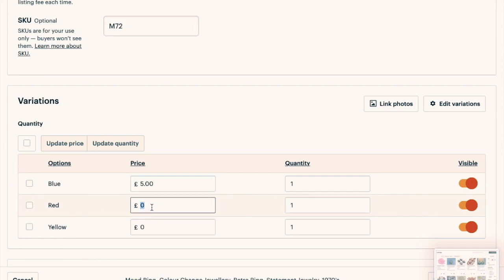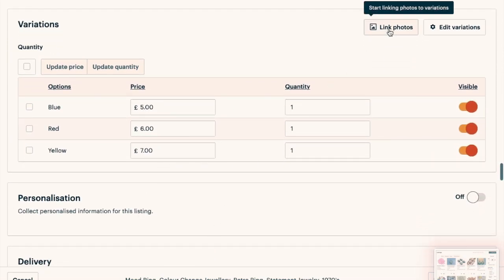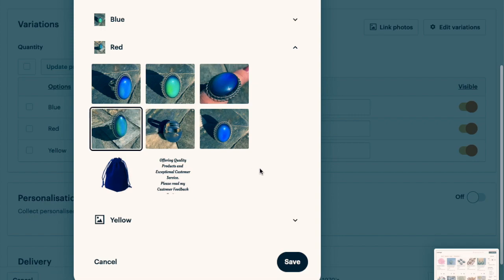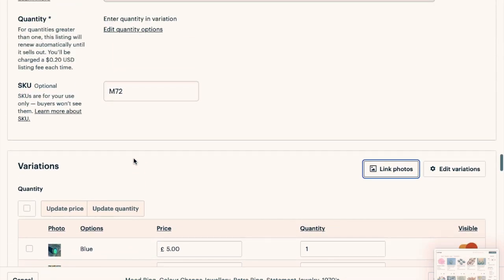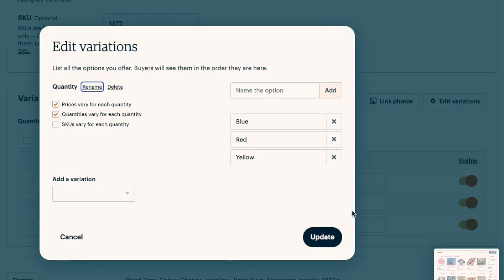We could say that each colour is a different price, so blue would be £5, red £6 and yellow £7. Then we would choose what quantities we have available. You can also link your photos. So let's just pretend we've got pens, and we're going to put a blue pen, red pen and a yellow pen against each quantity variation. And that's how you add variations. I'm just deleting the variations off.